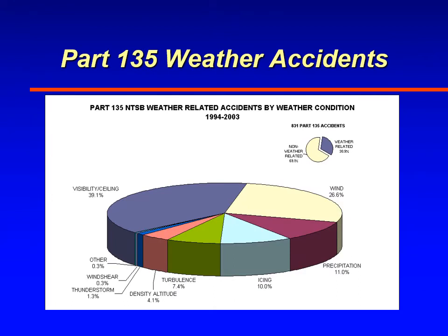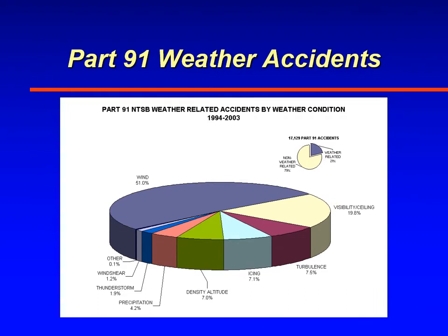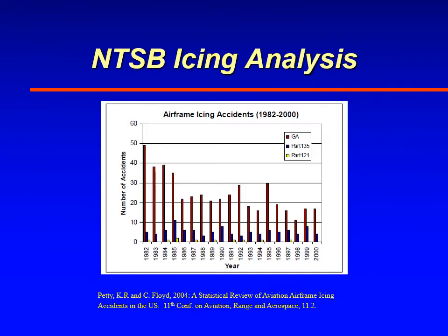For Part 135, you start to see icing becomes a bigger factor in weather-related accidents. 10% of all weather-related accidents are a result of icing under Part 135. Remember, 135 is air taxi and air charter. And then for Part 91 accidents, it's a little bit smaller than Part 135, at 7.1% of all weather-related accidents caused by icing.